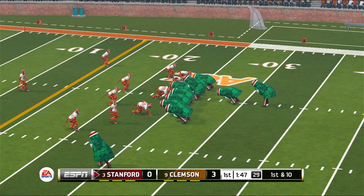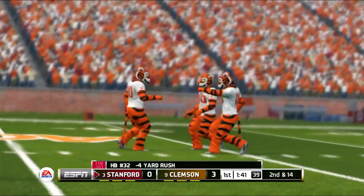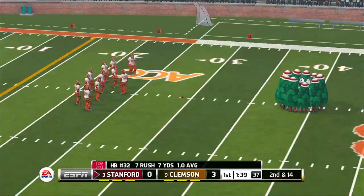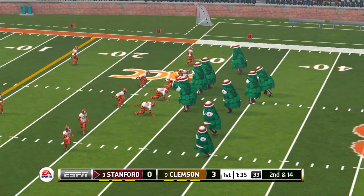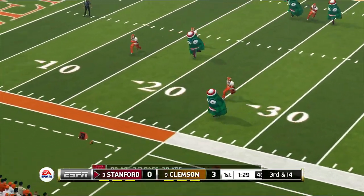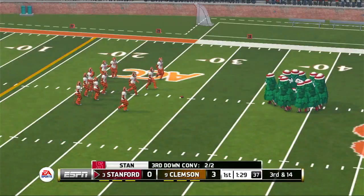Mike 12. Ready. Black and five. Black. The defense got a great push and blew that play up well behind the line of scrimmage. And this is the 10th play of the drive. Throws it away. Third down, and they need to get it to the 15.